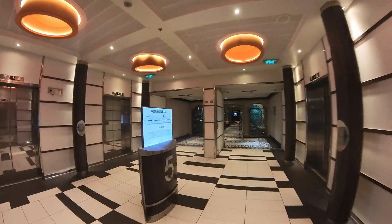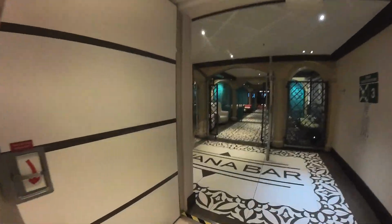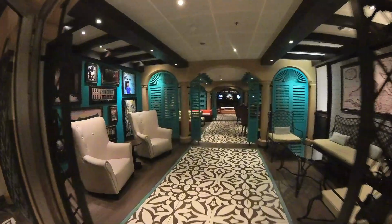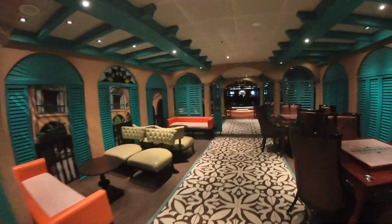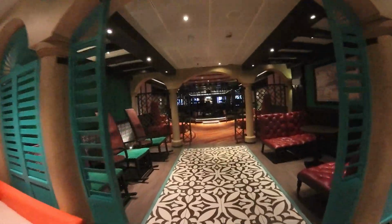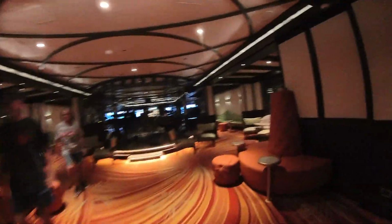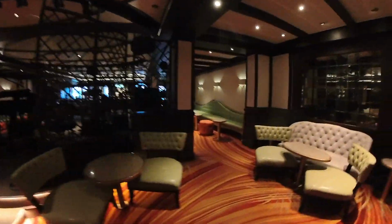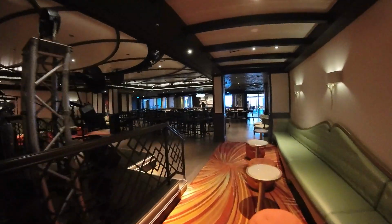The Vista class ships have some of the nicest Havana areas out of any class of ship, and the outdoor area is private for guests that are booked in the Havana Cabana cabins or suites. However, this is the Havana Bar. It's a Cuban-inspired bar. They have some live music here later in the afternoons into the evenings. This is open to anybody, so you don't have to be booked in those Havana Cabana cabins. You just can't go into the outside areas unless you are booked in those cabin types.